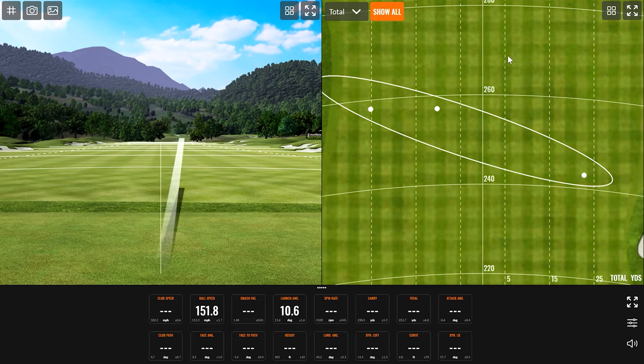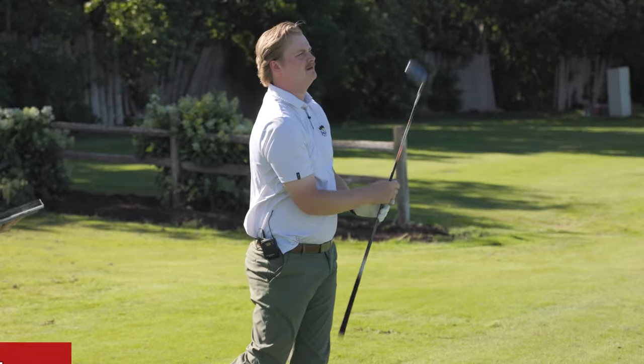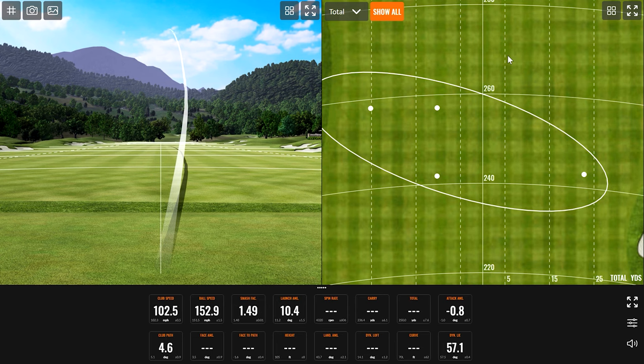Another good ball there. Yeah, I like that one. I see a plane flying in the distance. I thought your ball was going to hit it, but the plane's a little too high. Oh, that's ripped. These are some high numbers for Ping to match. Yeah. That was a pretty good session there.